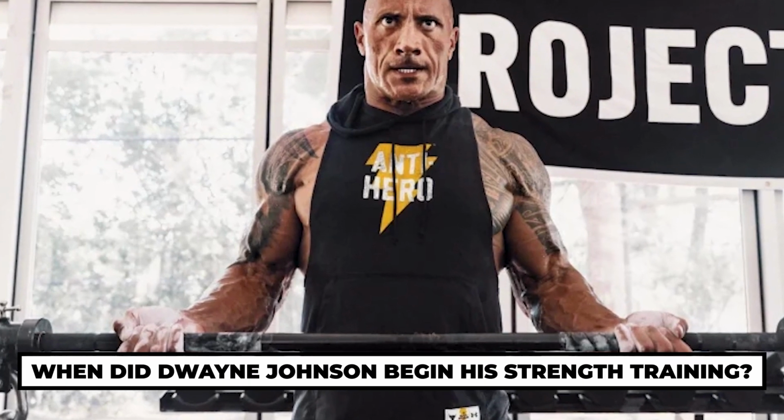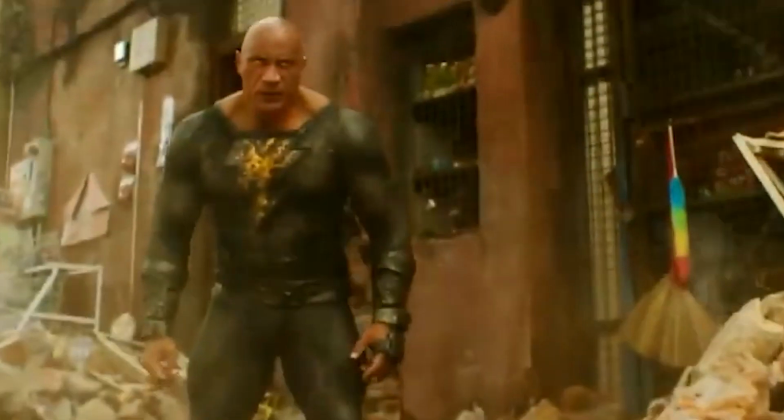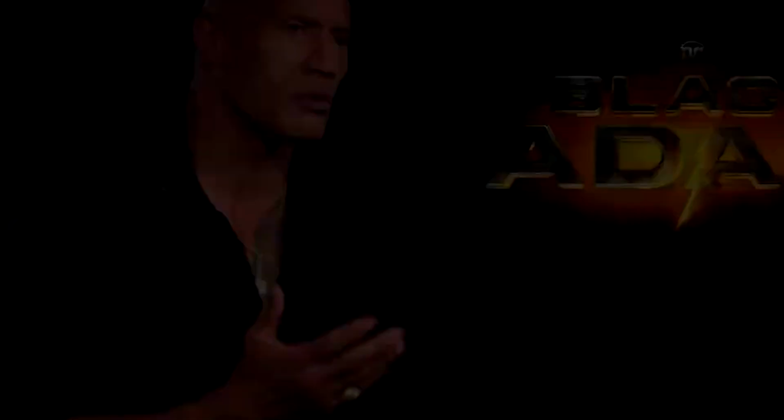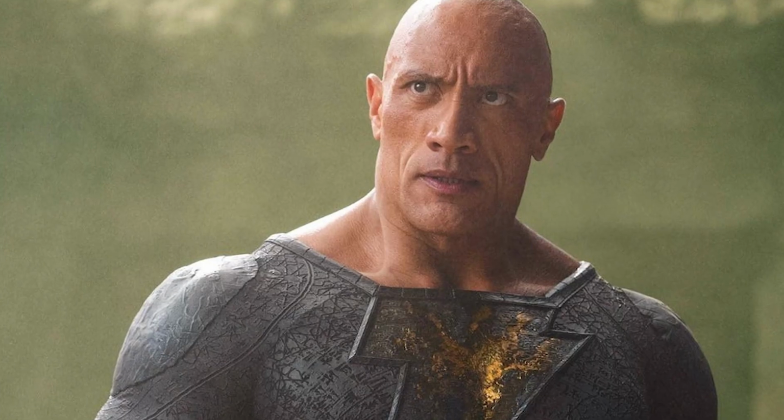When did Dwayne Johnson begin his strength training? Dwayne Johnson responded by telling Men's Journal that he began preparing for Black Adam as soon as he was born. He feels as though he was destined to play this role, but in all honesty, he had been working on the project for 10 years before it was finally made public.